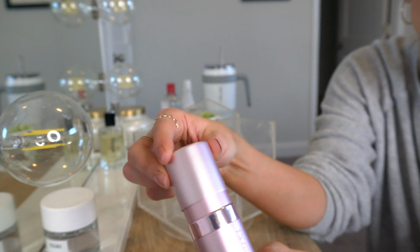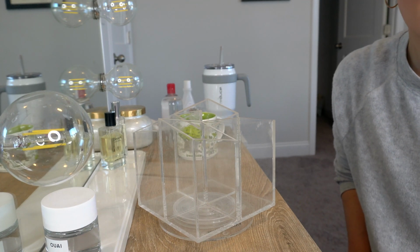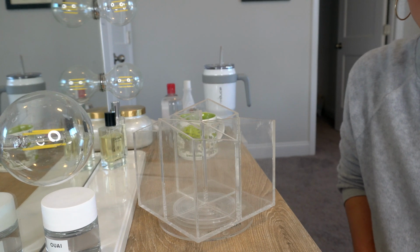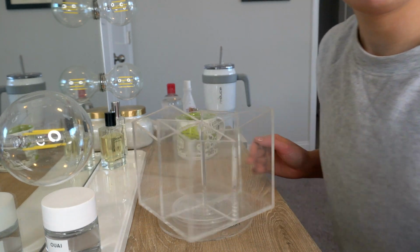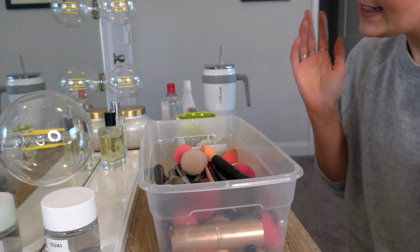So if you've had that experience with a brush, let me know. I don't have that issue with any other brushes, but that particular brush, I bought numerous ones, and each time I wash it, I cannot get the soap out. Anyway, that's it for this little organizer. And we are on to the last container.